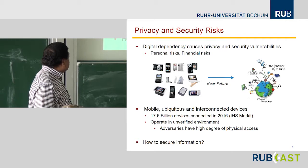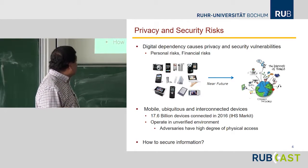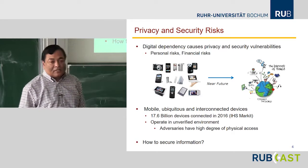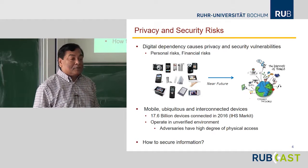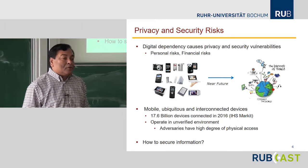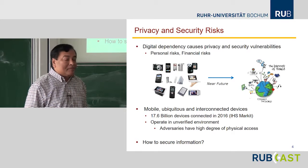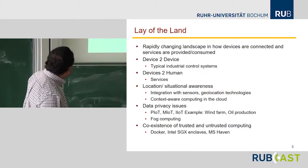Most of these devices operate in an unverified environment where the adversaries have a high degree of physical access to these devices. The key question that everybody is concerned about is how to secure these devices and also the privacy of data. The solutions for privacy of data are also coming from other domains such as software. I wanted to make a brief mention of the solutions that various people are investigating.